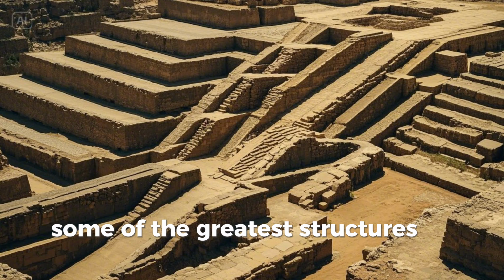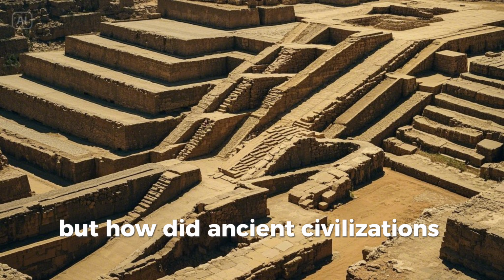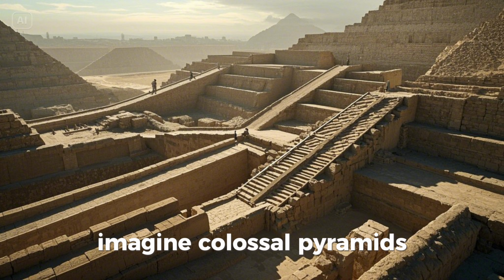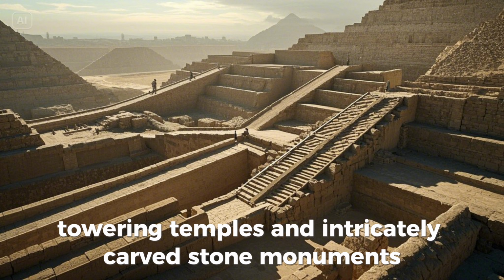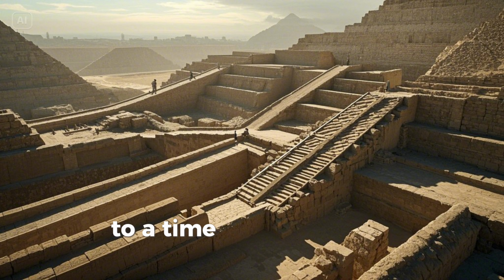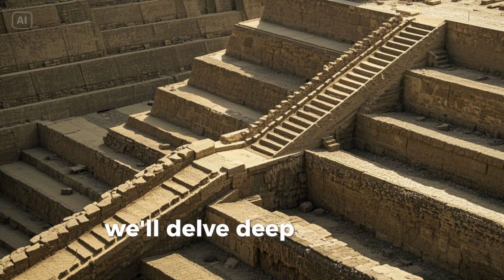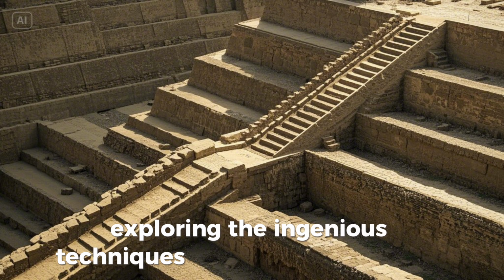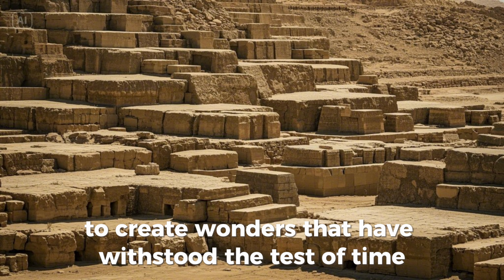Some of the greatest structures in history were built thousands of years ago. But how did ancient civilizations accomplish such incredible feats? Imagine colossal pyramids, towering temples, and intricately carved stone monuments standing as silent testimonies to a time when modern machinery was nowhere in sight. In this journey, we'll delve deep into the engineering marvels of antiquity, exploring the ingenious techniques and durable materials that allowed these civilizations to create wonders that have withstood the test of time.